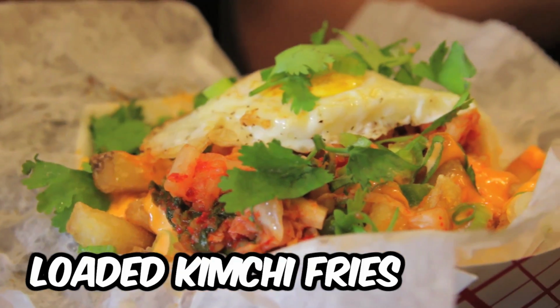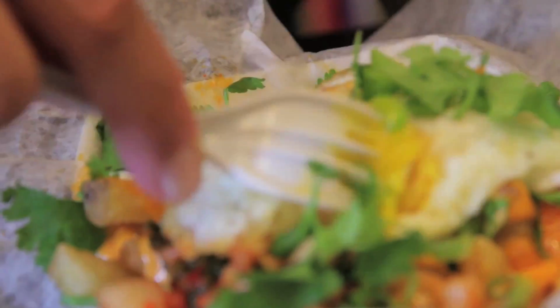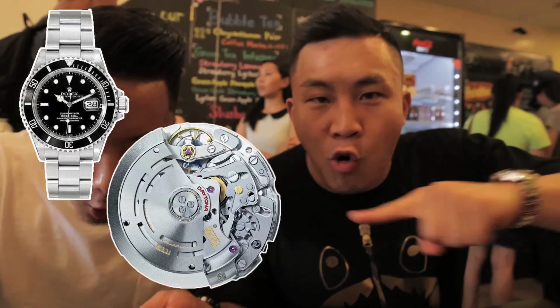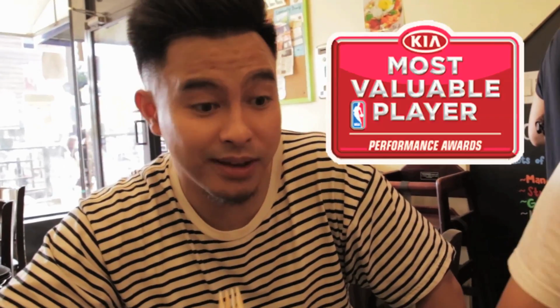Now on to the kimchi fries, and what it looks like is that they replaced the carrots and daikon with kimchi. Look at this runniness. Oh. It's real saucy, okay? Yo, I'm impressed by how everything flows together in a mechanism like a Rolex watch. You know what? Because it's actually not about the fries in this dish. The fries are just kind of to hold everything together, it's really about everything else. Everybody's the MVP of this one.